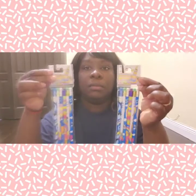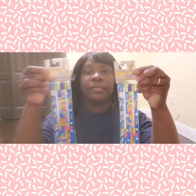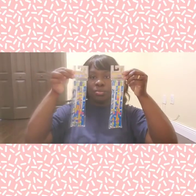So, okay, guys, I got some pencils. I know school is out, but I saw pencils and I grabbed them because they always ask me for pencils. I got Dr. Seuss pencils. It's got six in there, and it says, "Oh, the places you'll go." More pencils, $1.